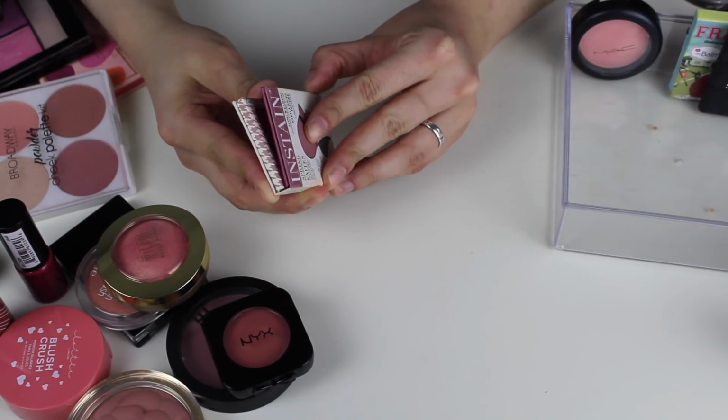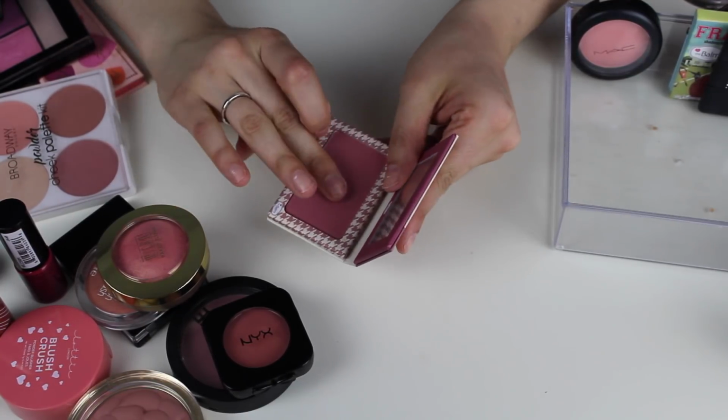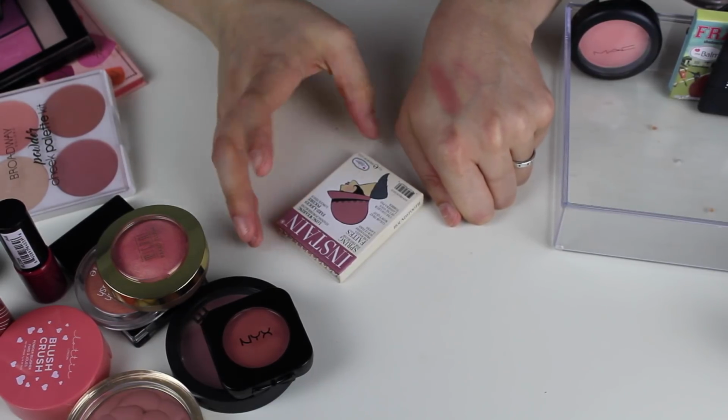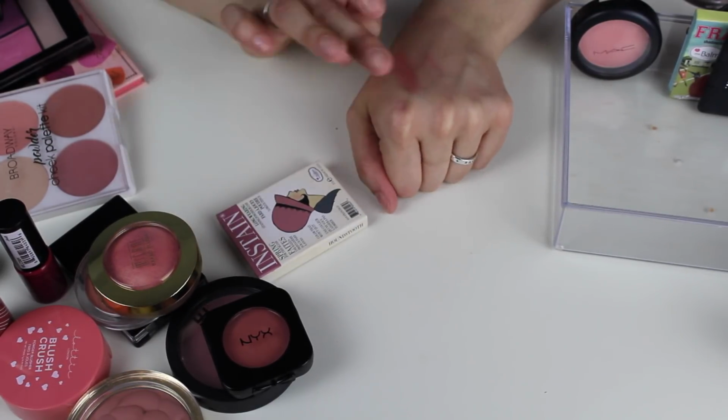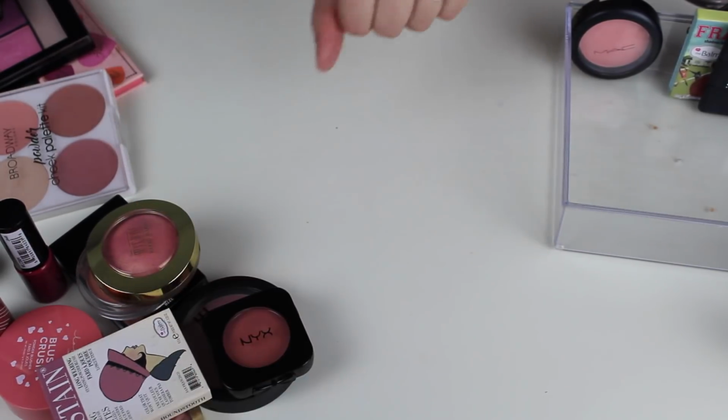This is the Balm Instain Blush in Houndstooth. I really like how deep berry this shade is. It's so pretty, but it's honestly getting lost in my collection, and I just don't feel like I need it, and honestly, it's really old. I should probably get rid of that.